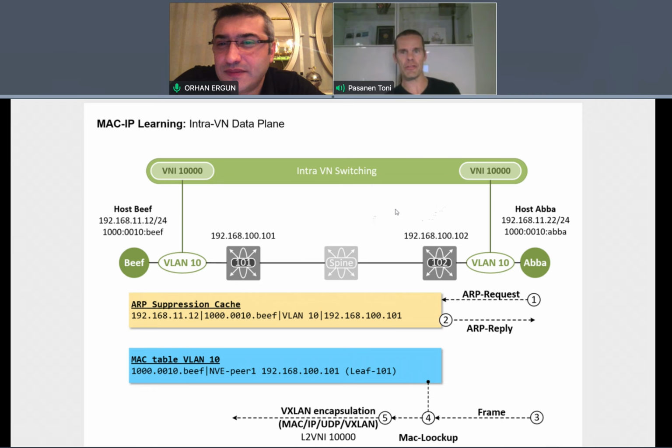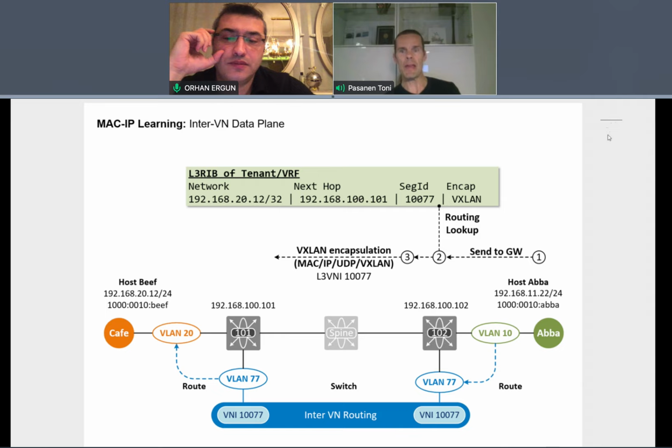Okay, this is layer 3. Basically, what I'm explaining in this slide is how the traffic is routed between the virtual networks within one tenant or one VRF. So these two networks belong to the same virtual routing and forwarding instance. So in this case, we are using the layer 3 routing information base naturally. So now when host ABBA starts pinging the host CAFE in another subnet, ABBA belongs to VLAN 10 and CAFE belongs to VLAN 20.